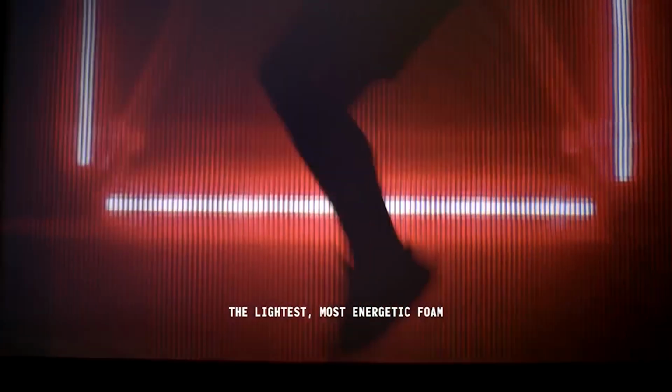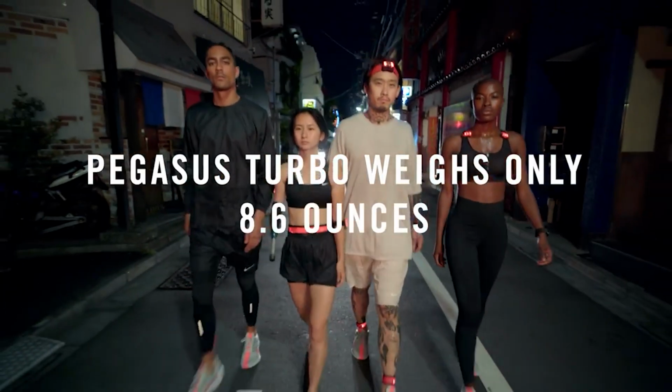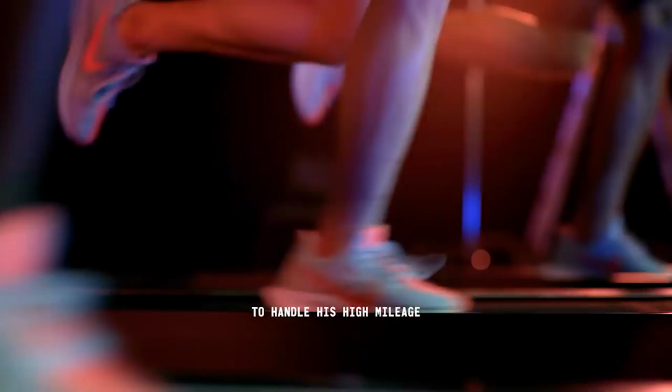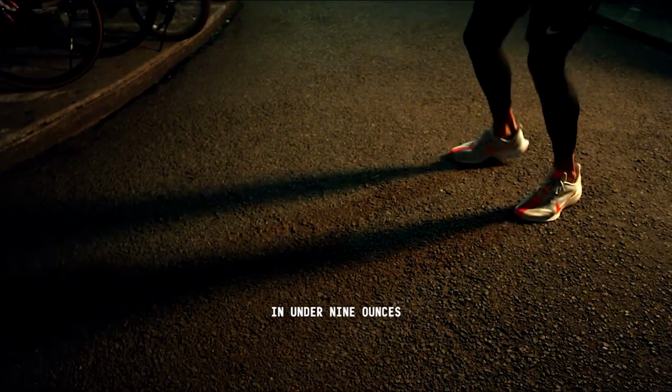The upper breathes better thanks to an all-new mesh design, and the lacing feels more locked in due to the integration of flywire cables. Nike also brought back the air unit in the heel. This is the first time since the 36 version that the Peg has 2. There's one in the forefoot as well.